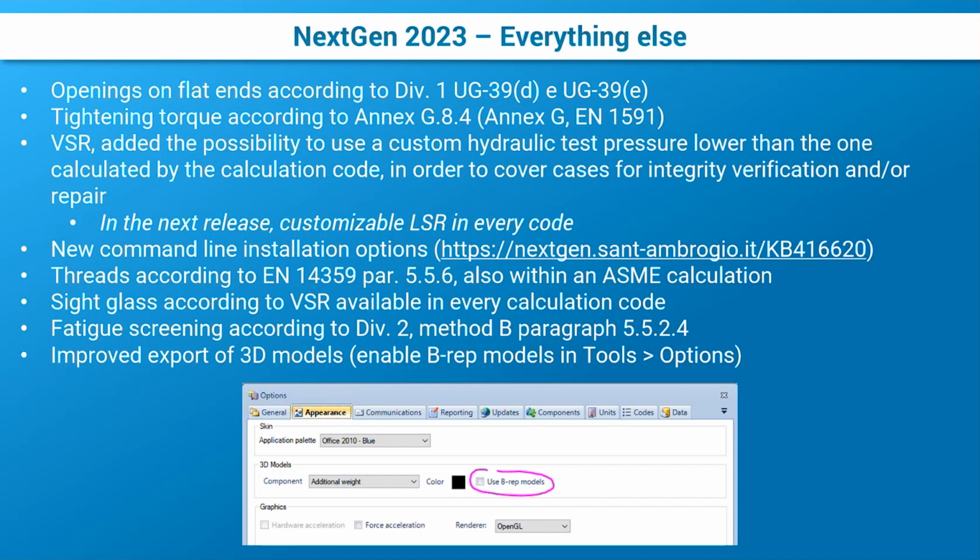This is useful for our Italian customers, but VSR added the possibility to use a custom hydraulic test that is lower than the one calculated by the calculation code. That is in contrast with what's happening in other codes, but according to the Italian code, it is possible to use this under certain circumstances.